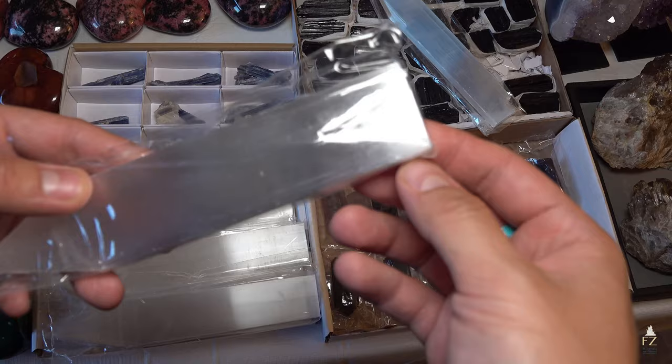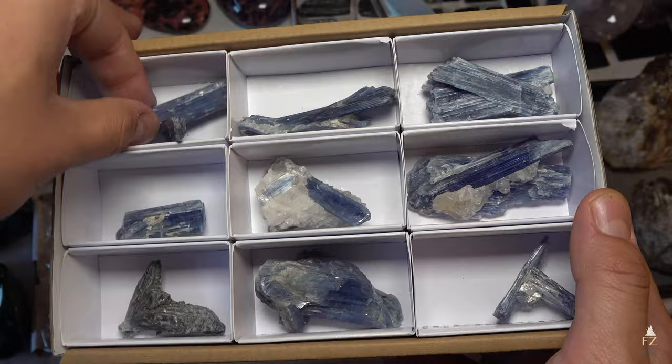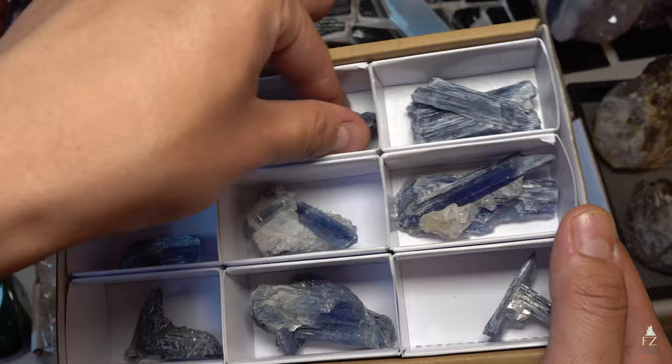Gorgeous. Great stuff. Over here, amazing blue kyanite. Every piece in here is top quality blue kyanite, and the quality of blue kyanite is determined by the fan and the color. The raw piece is determined by the formation. If you see the fan formations like that, stacked like a fan, with great color, that is high quality. That's indicative of very high quality blue kyanite. Every piece in here has this formation. That's why I bought this flat, because it was top quality blue kyanite.